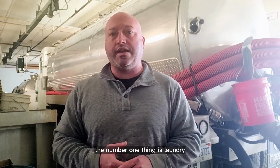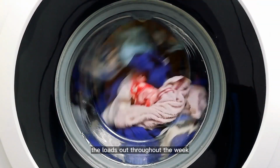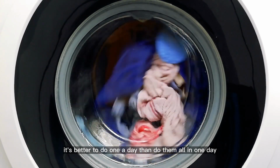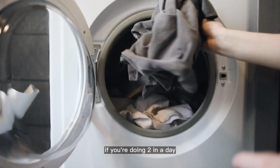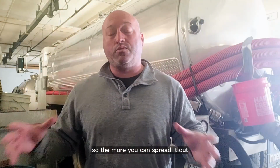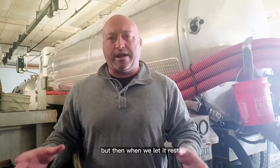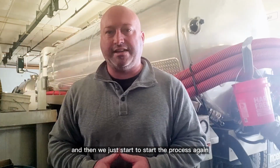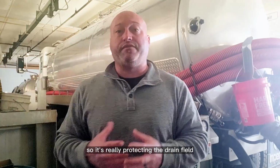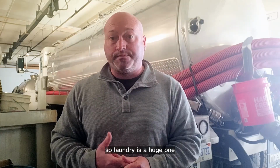The number one thing is laundry. It's best to spread the loads out throughout the week. It's better to do 1 a day than do them all in 1 day. If you're doing 2 in a day, it's best to do 1 in the morning, 1 later at night. So the more you can spread it out, what's happening is we use water, it starts to mix the tank, but then when we let it rest, those solids will settle back out, and then we just start the process again. So it's really protecting the drain field, keeping that middle part of the septic tank as clean as possible. So laundry is a huge one.